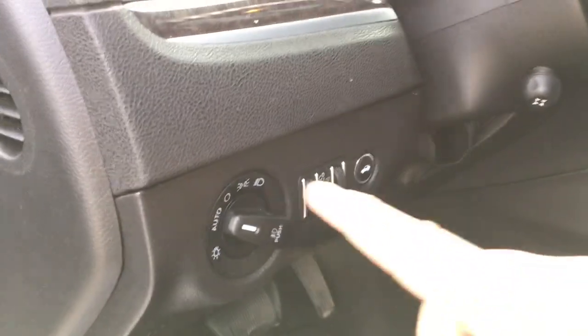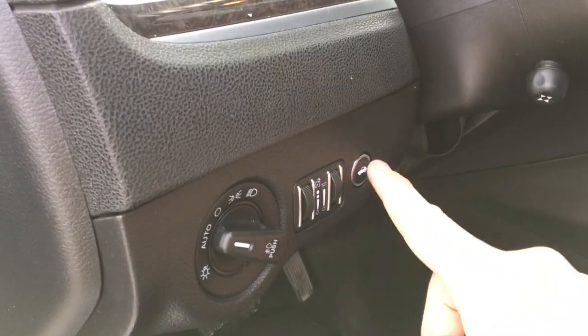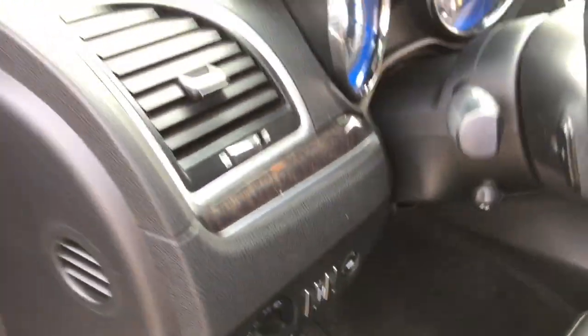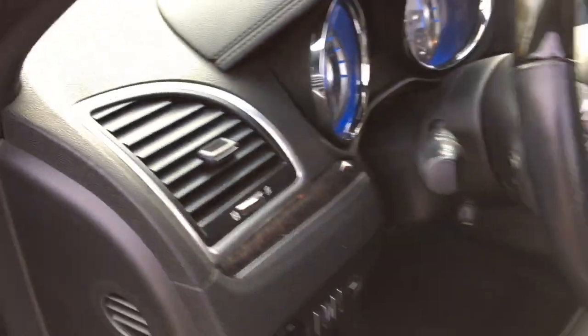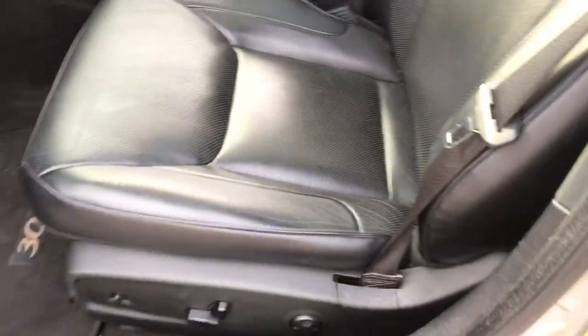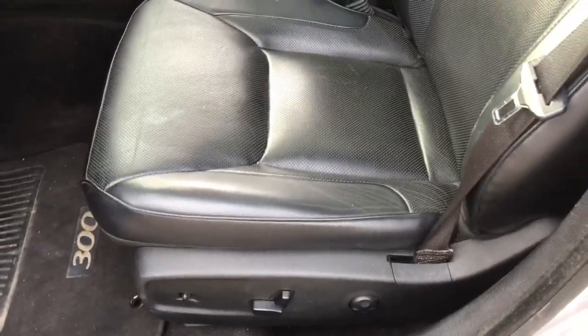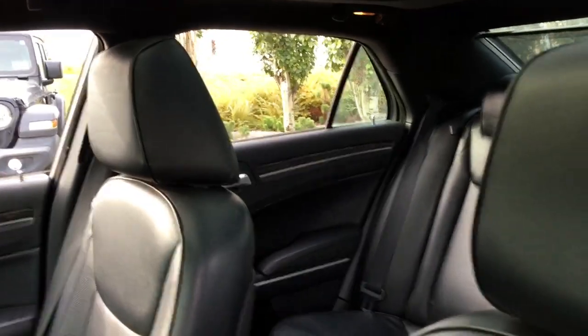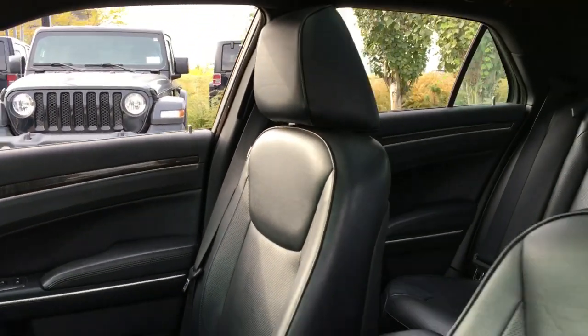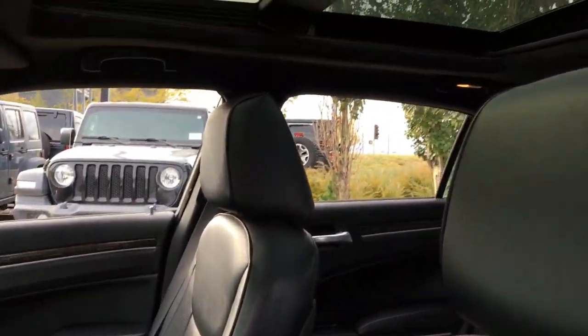forget it. Dimmer knobs there, pop open the trunk there, turn on the fog lights, of course a directional air vent, which you can close and open. Driver's seat is fully powered with lumbar support. This does have leather seats throughout, adjustable headrests on the front seats, and this has adjustable seatbelt height, so depending on how big or tall a person you are, you adjust seatbelt heights you're most comfortable inside this Chrysler 300.